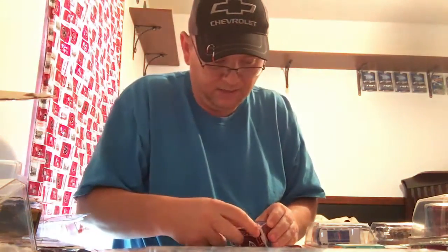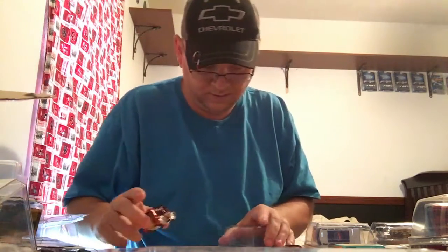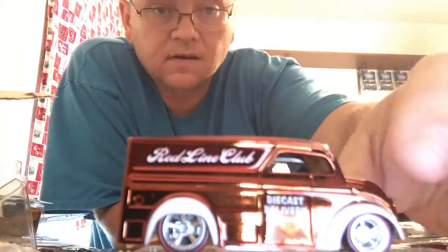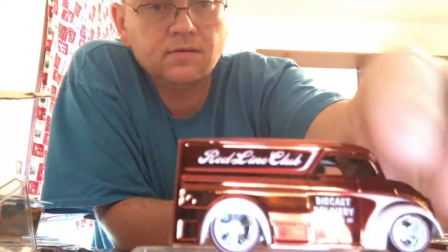if I can get it right and get the paper off, I'll cover up the word. I may be able to stick something else in this later. So there's that one. The Red Line Club diecast delivery. That's what it says on it. With the SS stripes.